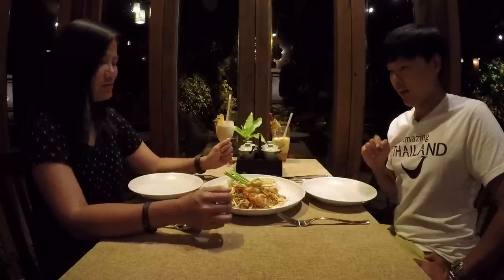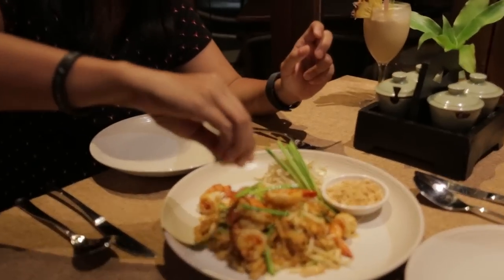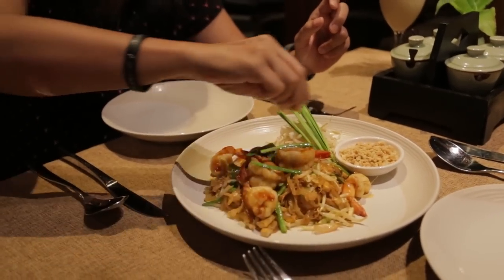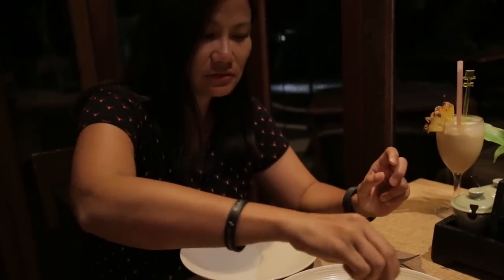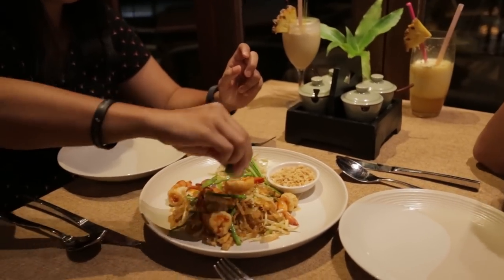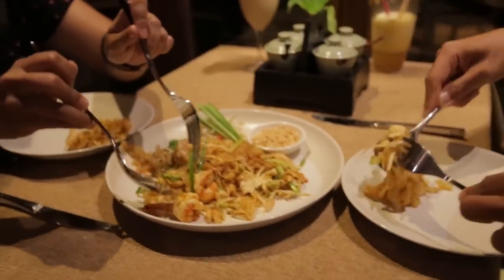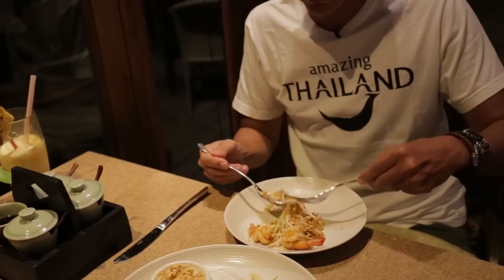Okay, I think we had better try it now. Put the lime juice. And there's some seasoning here if you want: dried chili, some fish sauce, chili, and sugar. Looking good. Okay, and start your journey.